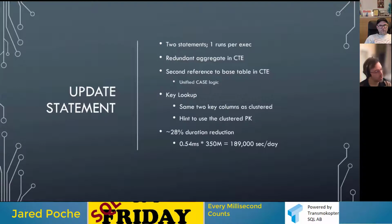This is why we're doing 2 index seeks. We're referencing the base table in the update, but also in the common table expression. And in both places, we have case logic to determine what the quantity should be based on the parameters. It didn't make sense to me that we were doing it that way, but it made sense why we had a second index seek.